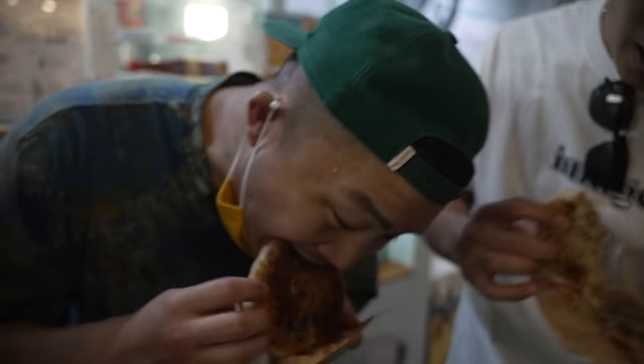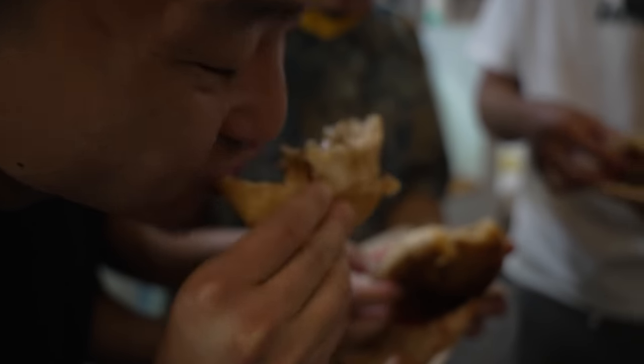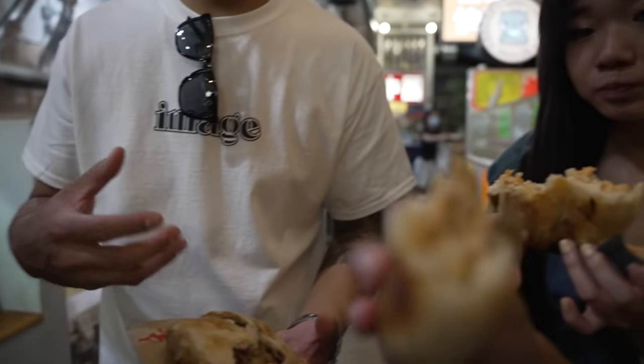Nope. Wow. I love this because Flushing is a very fast-paced area. A lot of people are walking the streets, and this is one of those foods that you can just come in, pick up, and keep walking with. This is something I would buy again.